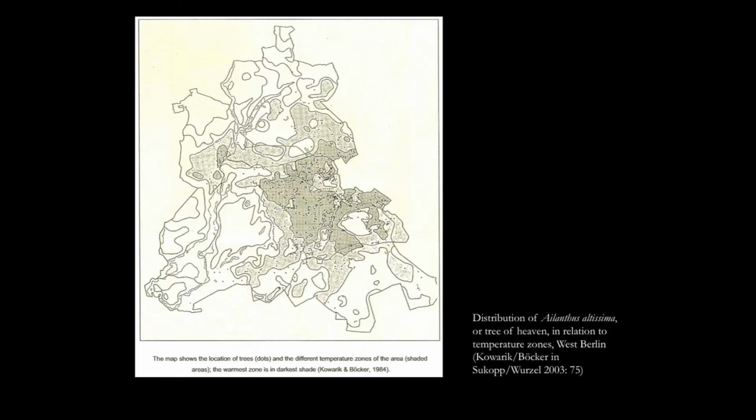Yet ruderals were not simply a sign of regenerating nature, but the outcome of a much more ambivalent and in fact sticky and radically changing urban ecology, amid blasted landscapes of war and ecological disturbance. It turned out that the distribution patterns of plants like sticky goosefoot or tree of heaven gave clues about different temperature zones across the city.